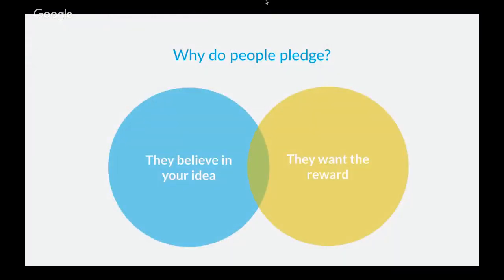So why people pledge is often a question that we would get at Crowdfunder, and this falls into two different areas. One of which is that they believe in your idea and they want to make it happen. So we'd see here a basic donation. They get nothing in return. They just think it's going to do some good in the world, so they pledge. Or they want the reward that you offer. So where crowdfunding works best is in that middle piece, in what we call the sweet spot. So it's really important to make sure that your idea is tangible and exciting, that people are motivated by it, but also that you have particular rewards that are going to incentivize them to pledge on the project.